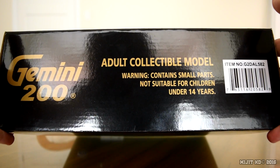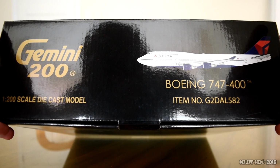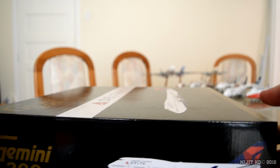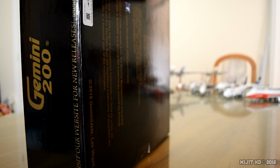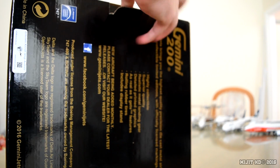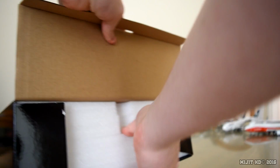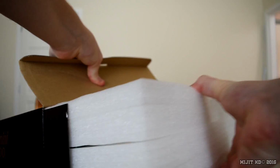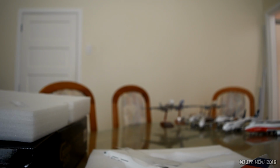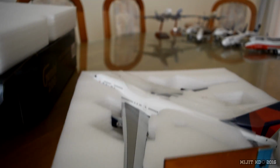The top of the box. The right hand side. The bottom, and then the left. And there is the model.